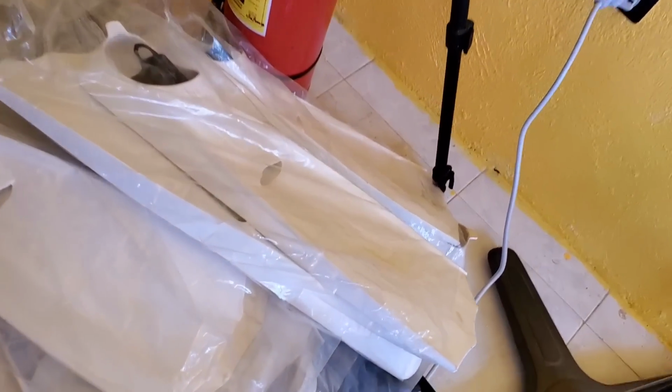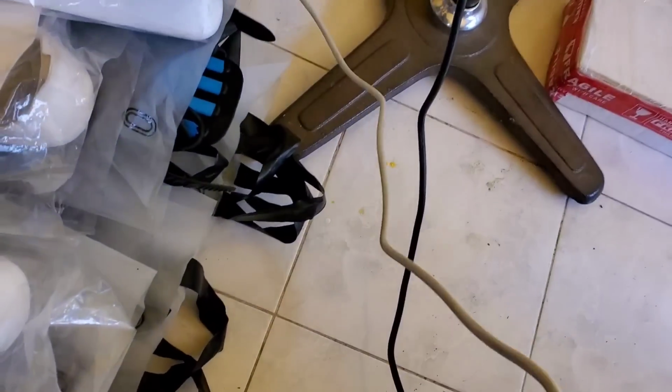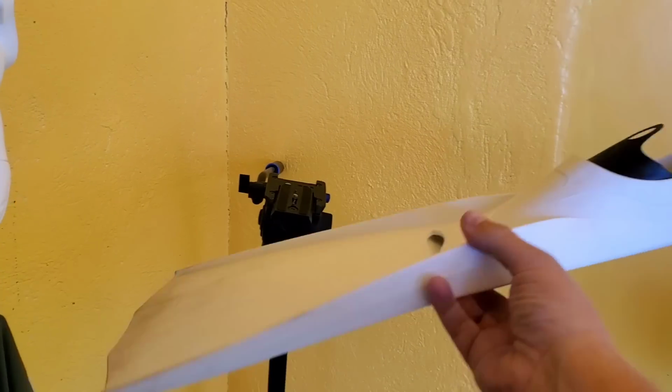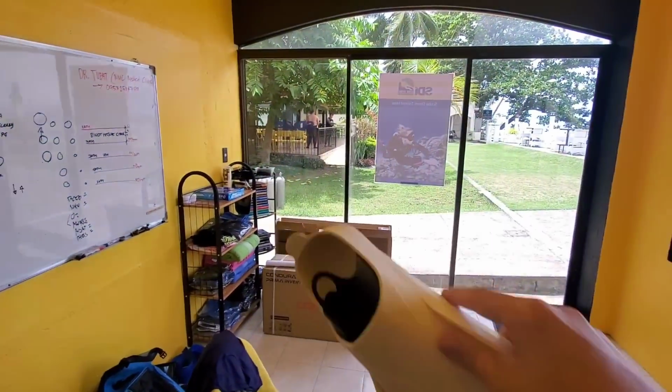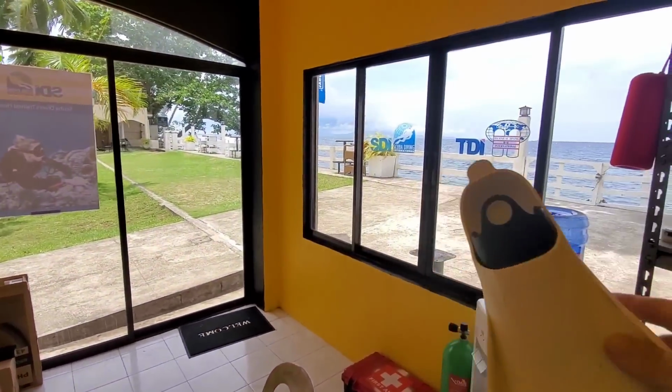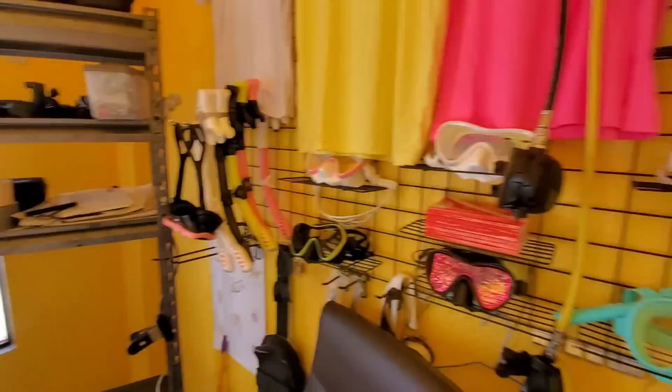Because we have a huge group next month. And we also got people asking about just renting fins from the resort to snorkel out front. So we got tons of guests at the resort that just want to go snorkeling right here. So we're renting out fins. And of course, we have all the masks and everything.